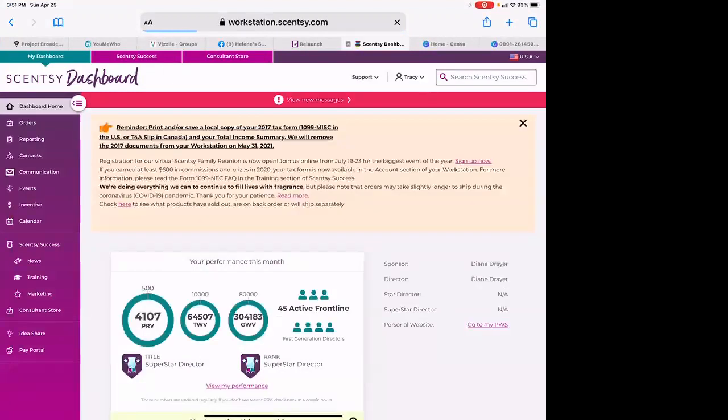Here is our dashboard. And one of the first things that I want to show you guys is how to successfully utilize locating stuff. So I want you guys to take some notes, or if you have the ability to do so, you can utilize the Zoom on one device and follow along with me, whatever is easier for you. But odds are you're probably going to want to take some notes. The first thing that we're going to do is click over here on Scentsy Success.